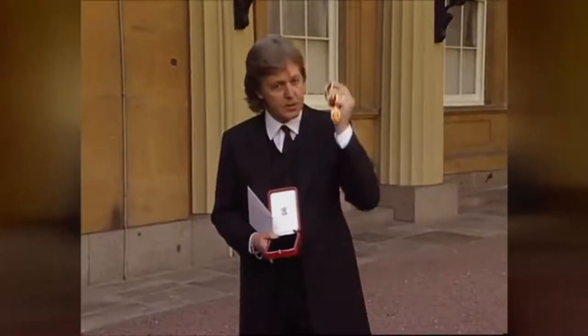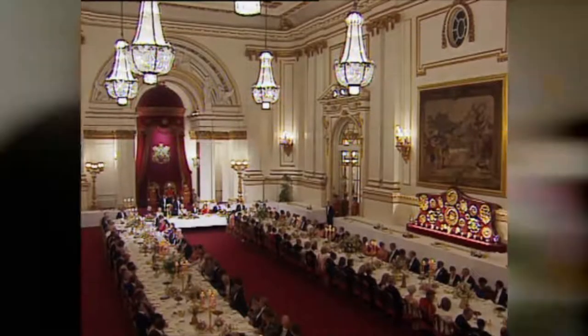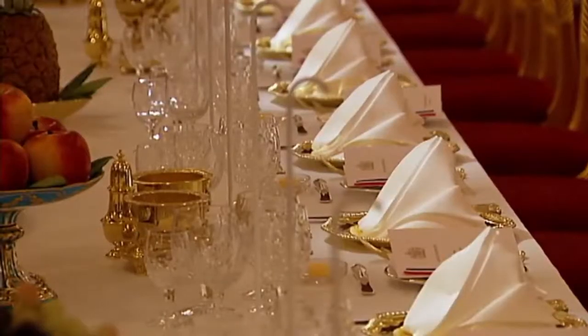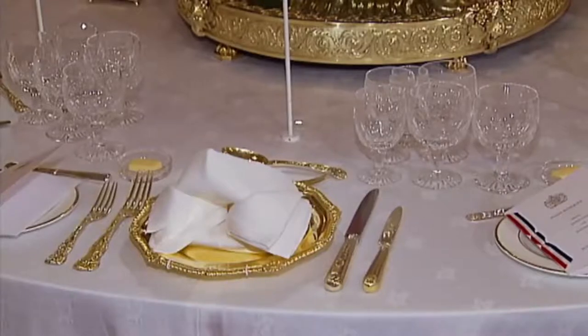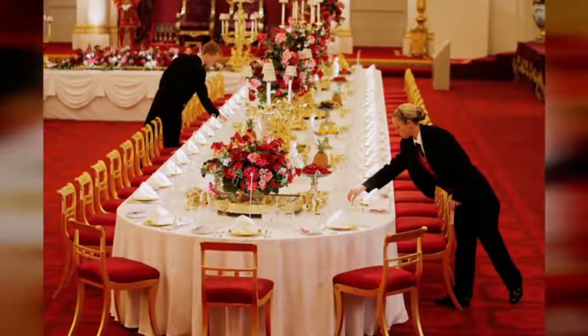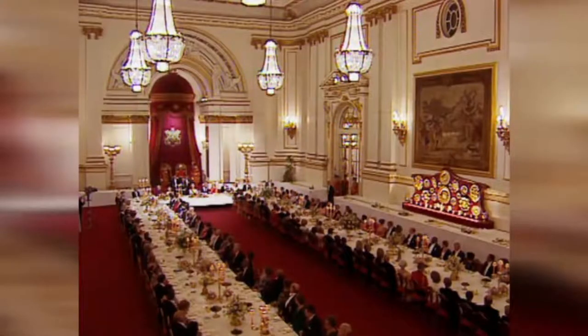The ballroom is used primarily for investitures, which happen about 25 times a year. There's people who are awarded honours. It's also where most state banquets are held. If you find laying the table a chore, spare a thought for the staff here. The average host would have 6 guests for dinner. Imagine preparing the room for a visiting head of state and 150 dignitaries. It takes an entire week.